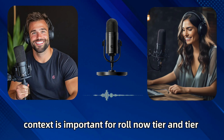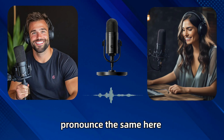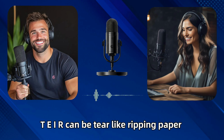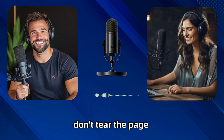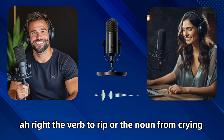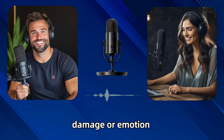Now, tear and tier. Pronounced the same here. Yes, depends on context for pronunciation too, actually. T-E-A-R can be tear, like ripping paper. Don't tear the page. Or it can be tear, like a drop from your eye when crying, a single tear. Ah, right. The verb to rip or the noun from crying. Exactly. Damage or emotion.